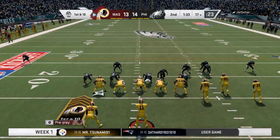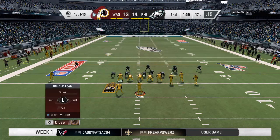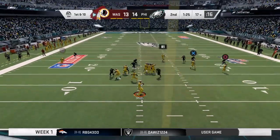60 Pittsburgh. Recon, 132 fighter. Switch. Check 50, check 50. Check 24, check 24.